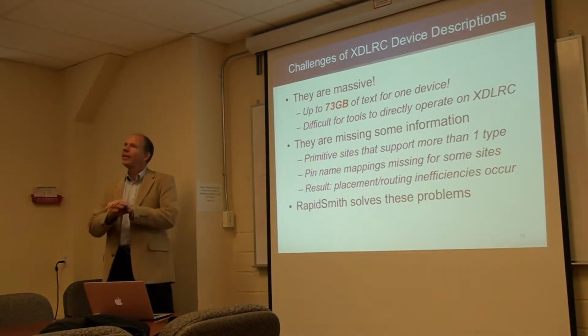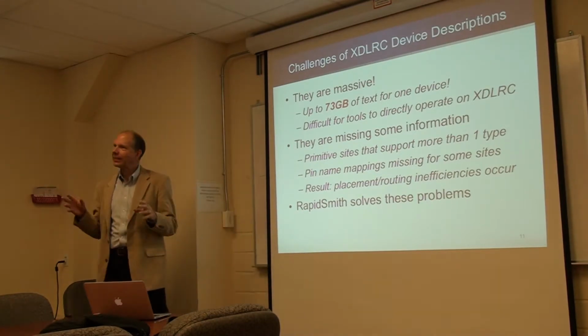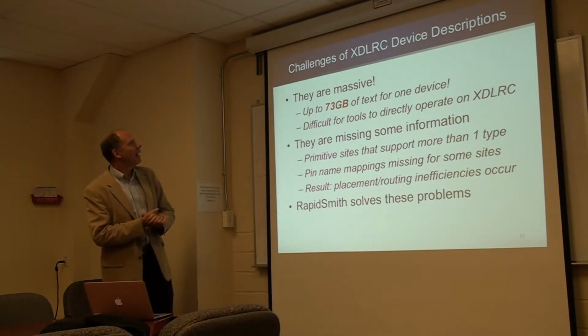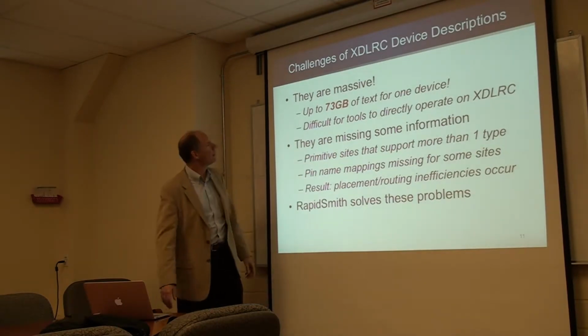Now, you think about it. If you describe the part completely flat, and you use pretty verbose ASCII to do it, can you see how a large device would get to be 73 gigabytes pretty quickly? You probably can see how that might happen. So this is a text dump, and I'll show you some examples of it here in a few minutes.